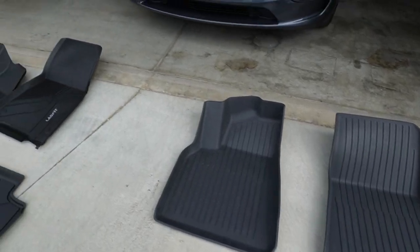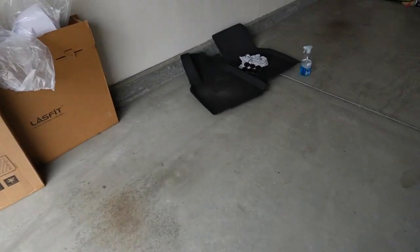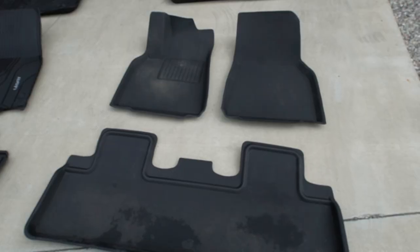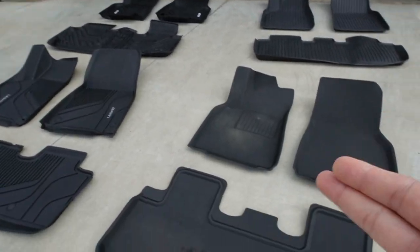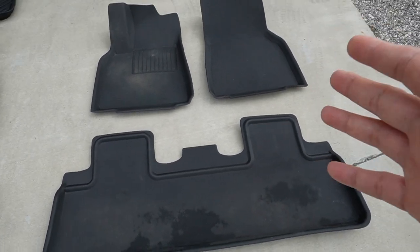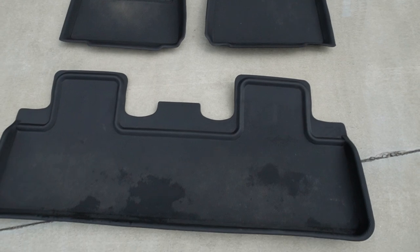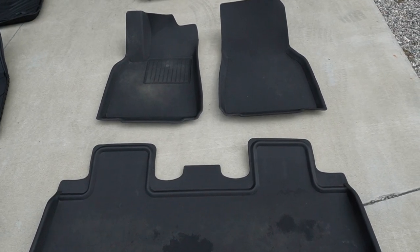Now let's go check out the last one, which is the current set that I'm using right now, from Tura's. These are the floor mats from Tura's which I'm currently using. These are the simplest design compared to the rest of the floor mats here, the cleanest design. It fits really well in my car, you'll see in the video. I've been using it for 4 months. Excuse all the mess here because I didn't have a chance to clean it before the video. It's been awesome floor mats so far.